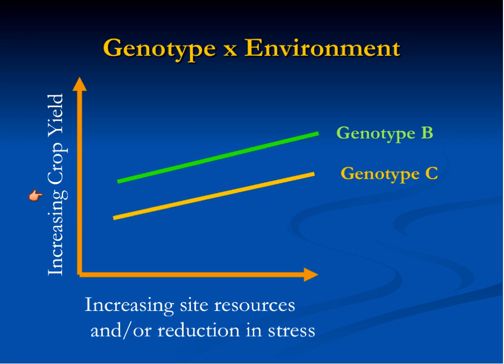So if we look at this graph, it's showing you increasing crop yield on the y-axis and increasing site resources availability on the x-axis. So we might think about this as increasing site quality in relationship to increasing growth. If we look at genotypes B and C in general, we're seeing that you get increased growth as resource availability increases for both. Genotype B is more productive than genotype C. So that's interesting to note.